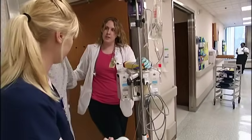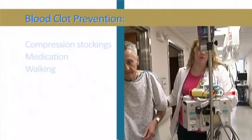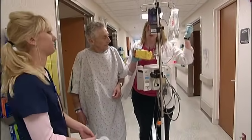We're gonna try to walk down to the end of this hall here, okay? Getting up and walking as often as possible, like 3 to 4 times a day, will also help. We'll put this back on.